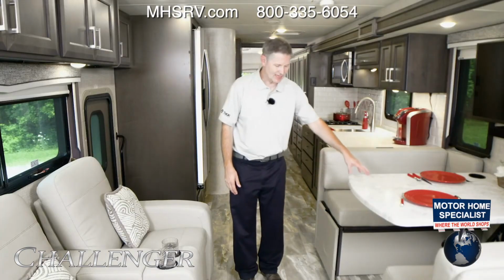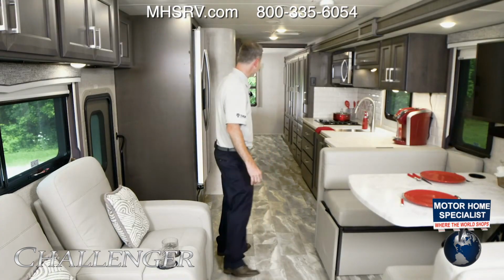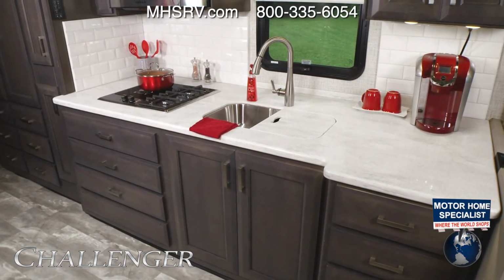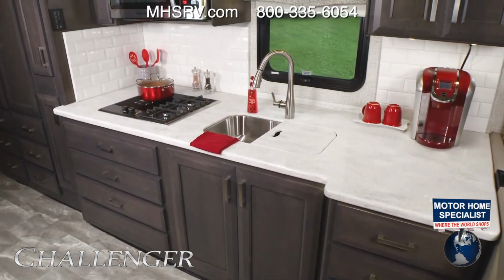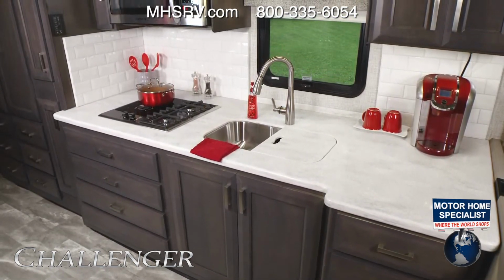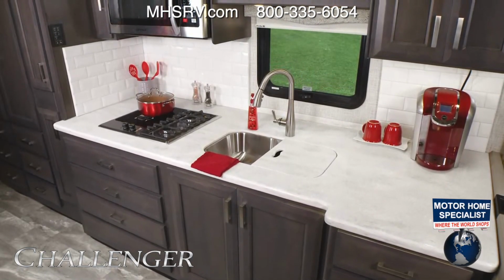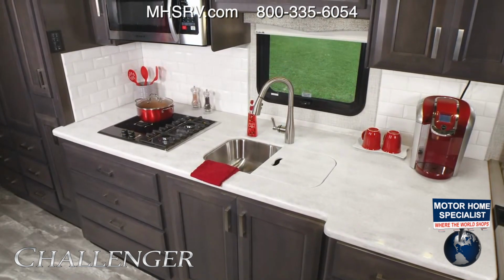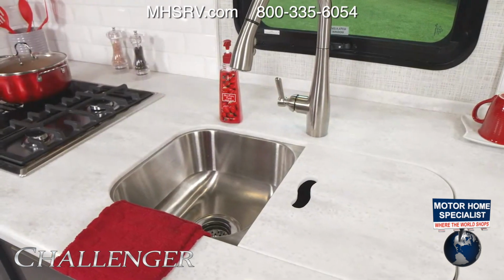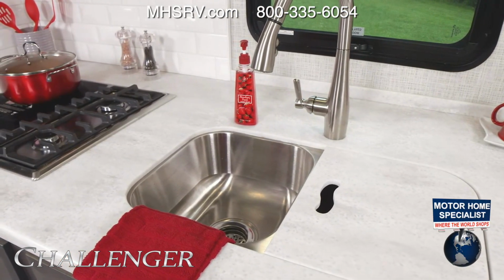All right, so we got the dinette, we got the theater seating or the sofa, and now this kitchen. Oh, this kitchen is large. It's large and in charge. If you want to use cliches, look at this, you have solid surface countertops all the way. The room in here is absolutely amazing. You got the coffee maker, you got the cups, you still have plenty of prep room here. You have your double bowl sink, you have solid surface covers for the sink. You have a pull down sprayer.